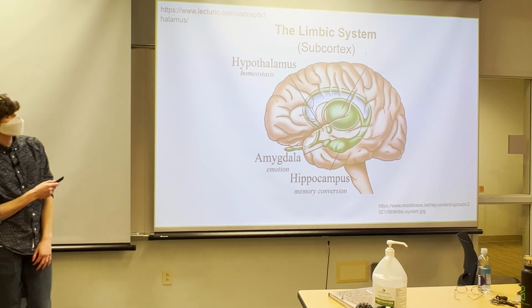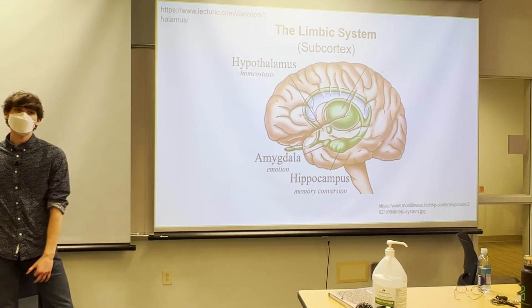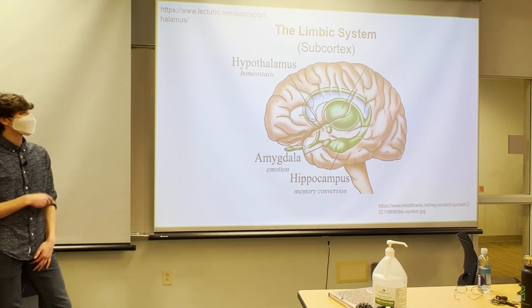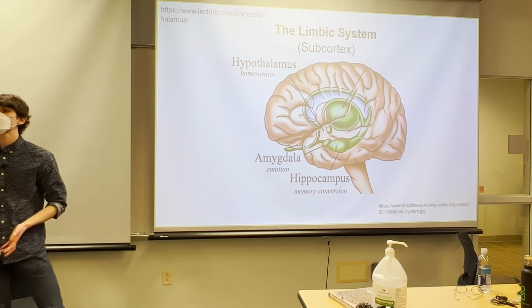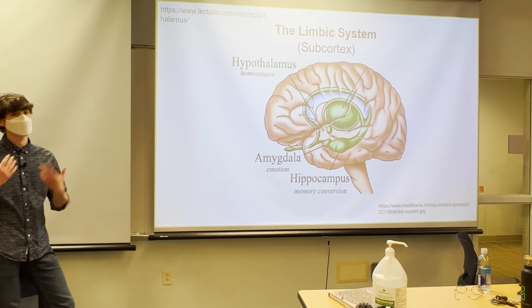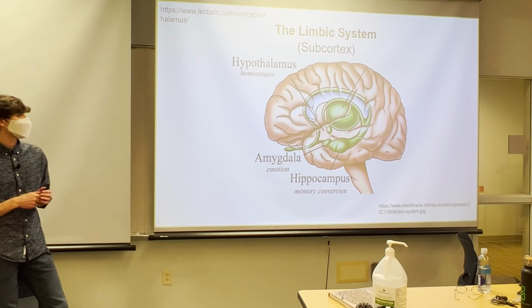So there's the limbic system here, which does a lot of our emotional regulation and homeostatic regulation. So this is going to be sending signals out to the rest of the body about how we're feeling, should we go to sleep, should we be in fight or flight mode, things like that.